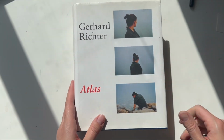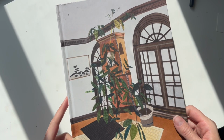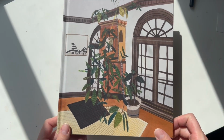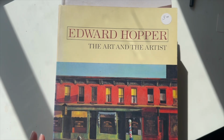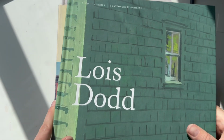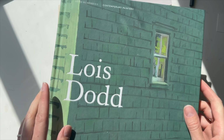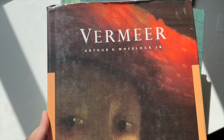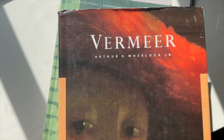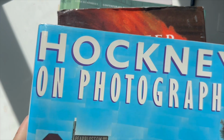Then I'll show you Jonas Wood's Interiors book, Edward Hopper. Then, if you don't know, you should know Lois Dodd. She's amazing. A classic, Vermeer. And we'll round everything off talking a little bit about David Hockney's photography.